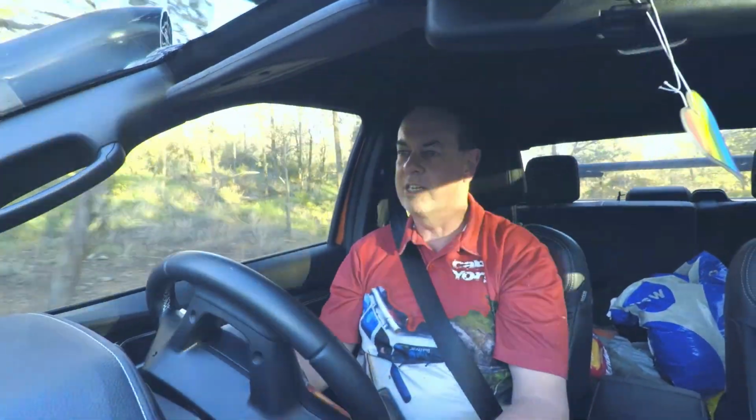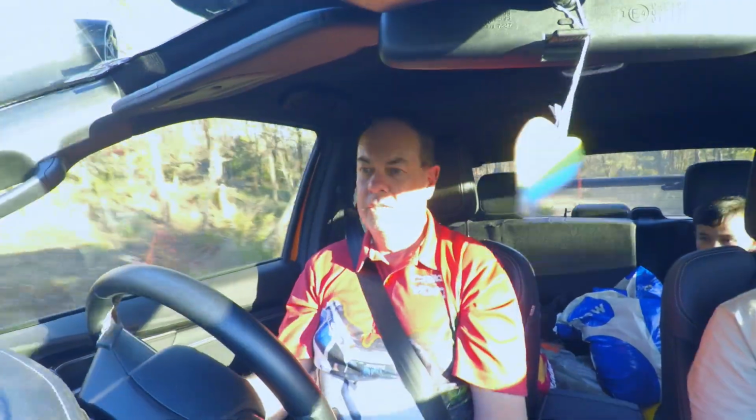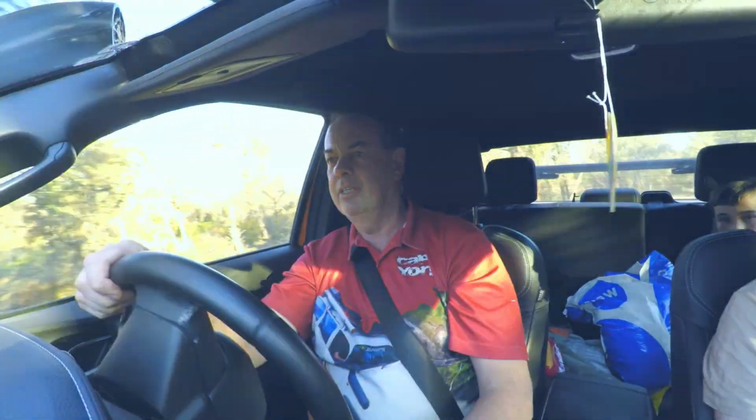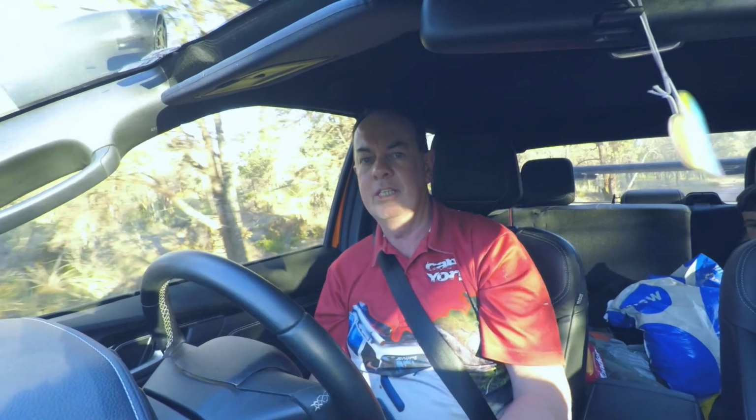But yeah, none of these tracks are really difficult. Most of them you can get away with not having low range, but it helps going down some of the steep hills in low range.